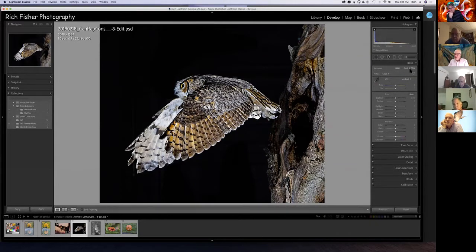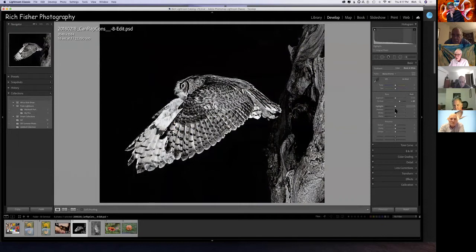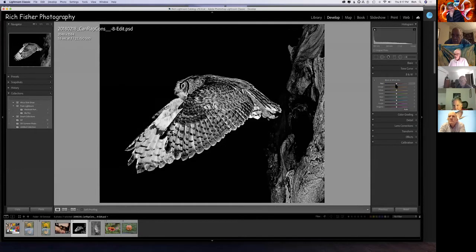And right now I want to make this into a black and white. So I'll go Basic, Black and White. There we go. And maybe I'll add a bit of contrast to it. I'm just going to play with this very quickly. Take the shadows down, maybe open the highlights a little bit. Not too much. I don't want to get this too blown out. Take the whites down. Come over to the black and white sliders here and see what happens when I change these sliders. Reds.